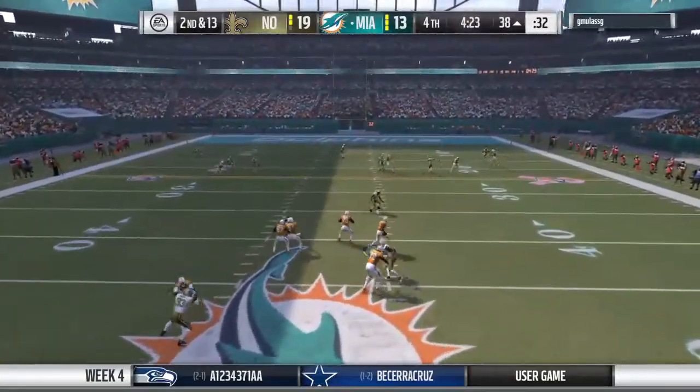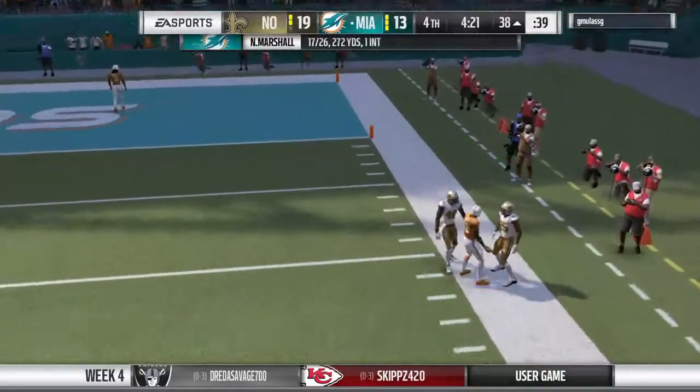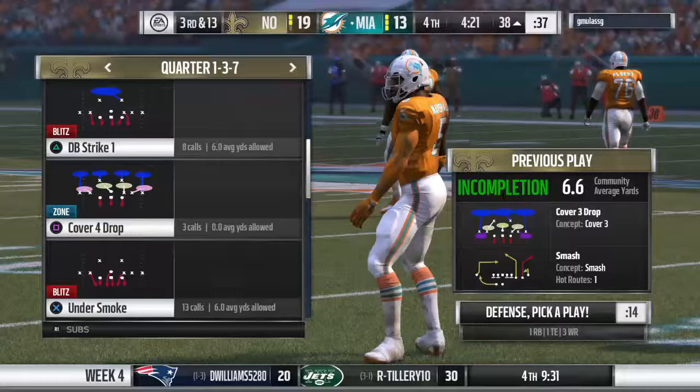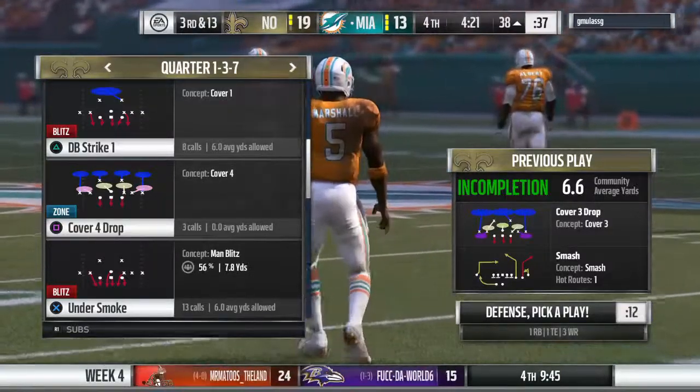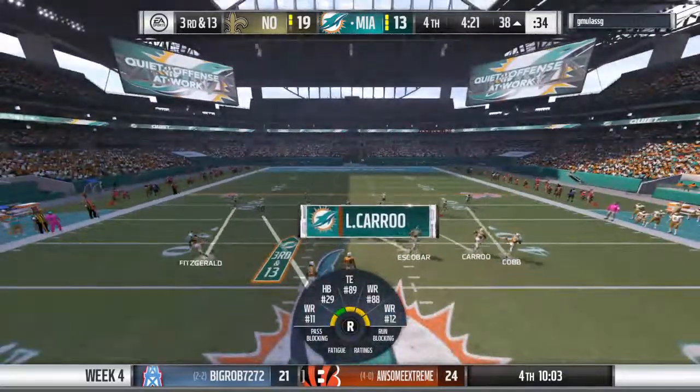He'll drop to throw, escaping the pressure right, and his throw's going to be incomplete. Randall Cobb, the intended receiver, and now it's 3rd down. Wonder what's in the offensive playbook on 3rd and 13. We're about to find out.